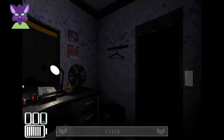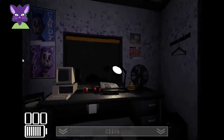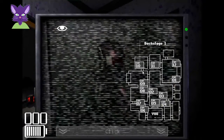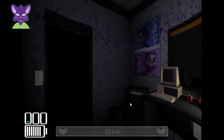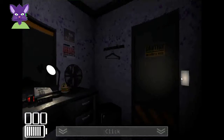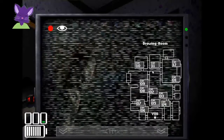Make sure. Here we go. Wind on my face. Freaks me out. Yes, there's definitely a noise. I could hear that. Okay, so he's the high-pitched noise, and then there's a low-pitched noise.